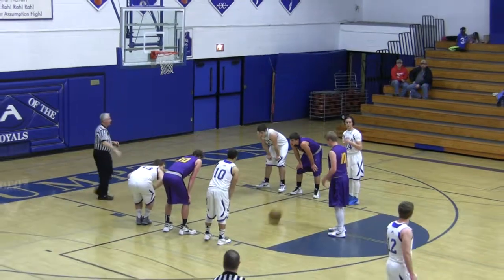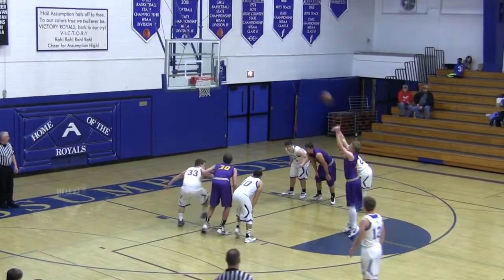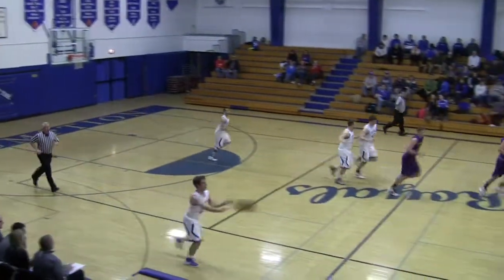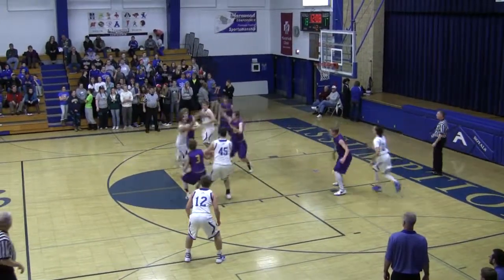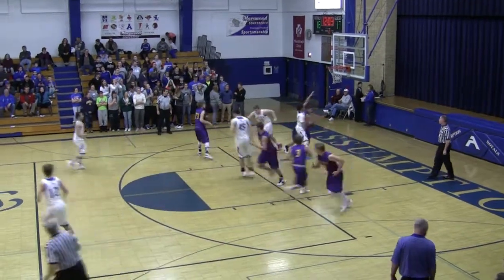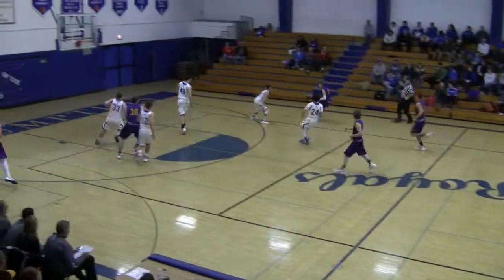12-17 here in half number 2, 18-17. Downs can tie it with a free throw and does not. He misses both of them. The Royals with the board and into the front court. Tricky, skip pass, no look pass down inside. Newton, little pump fake, blocked away by Carlson. Allen with the cleanup.